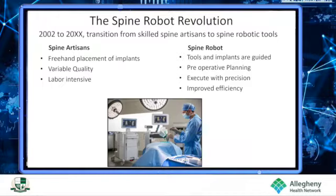So if we take that to the spine robot revolution, which started sometime in the early 2000s, we started as spine artisans, freehand placement of implants, variable quality, despite the fact that we all thought we were the best and we could put pedicle screws in perfectly. They weren't always in the right spot. And it was pretty labor intensive. It took a lot of different things to get those screws in appropriately. Now, we learned from it and we did get more efficient. But now with the robots that we have, the tools and implants are being guided. We come to the operating room with a preoperative plan and we can execute with precision and we have much greater efficiency in the operating room with these new tools. So you can see the parallel between the Industrial Revolution and the spine robot revolution, and how we went from skilled artisans to machine technology in the spine robots.